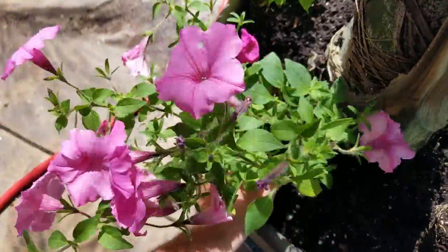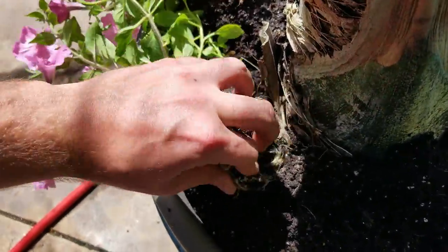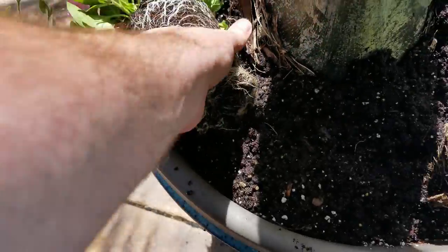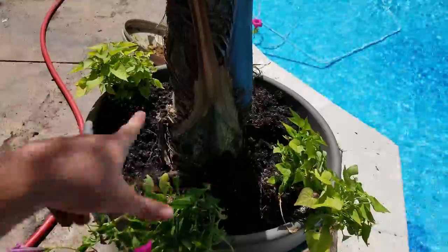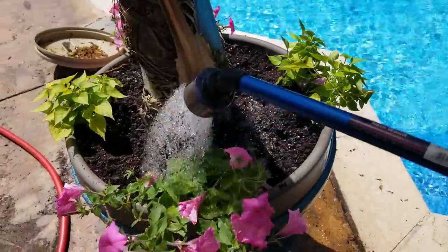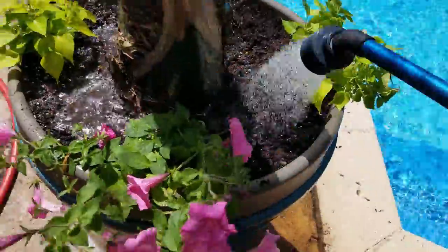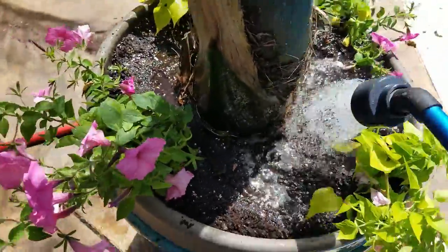So these are the Super Petunia Vista bubblegums. I'll show you the tags here in just a minute. But all I'm going to do is lightly loosen up the root memory from the bottom and just plop them in here. Really easy. I'm going to do one on each side like that. Well, you'll see in just a second. Wow, that was really, really quick and easy. Come in here, water them in, and that's it.